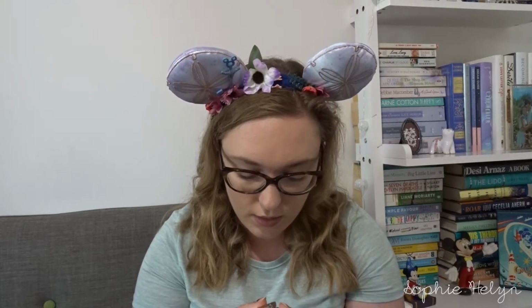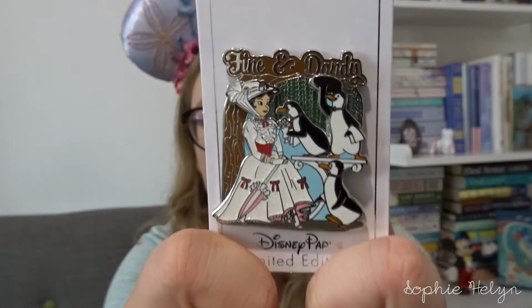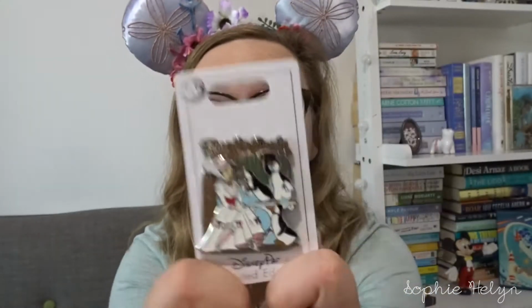So this was a limited edition one. I'm not quite sure from when. Let's have a look, shall we? So this pin is from 2019, so it's not that old. It's limited edition 3,500, and I'll just put it back on the card so you can see it. I think it was from a Dapper Day or the Fine and Dandy Day, I'm not quite sure, but it is this gorgeous, please excuse my nails, I should have done those before this video.